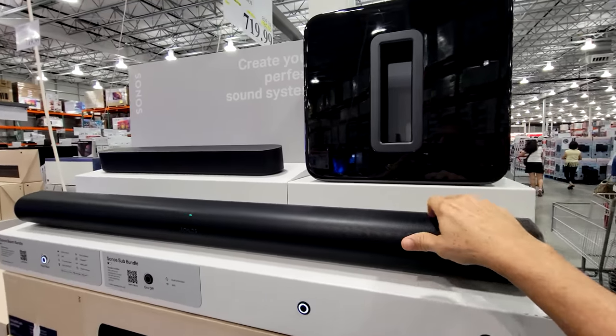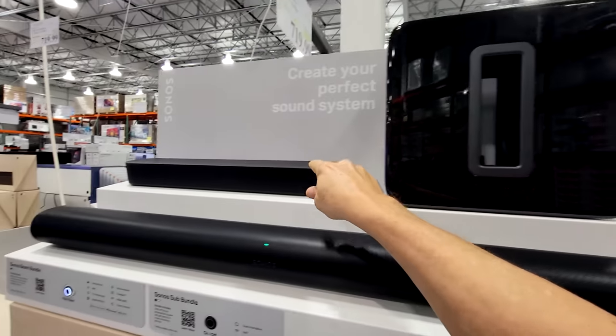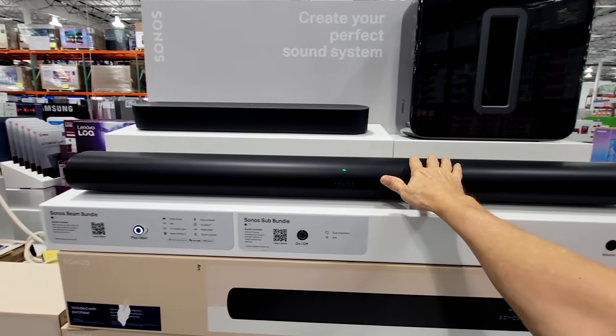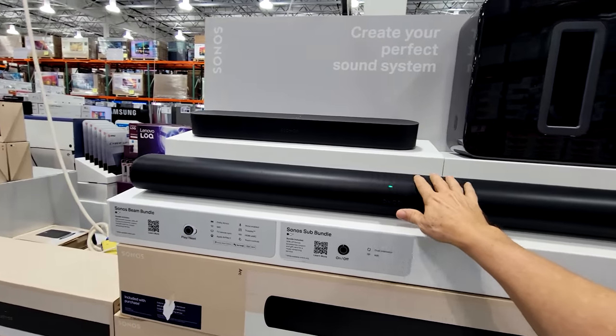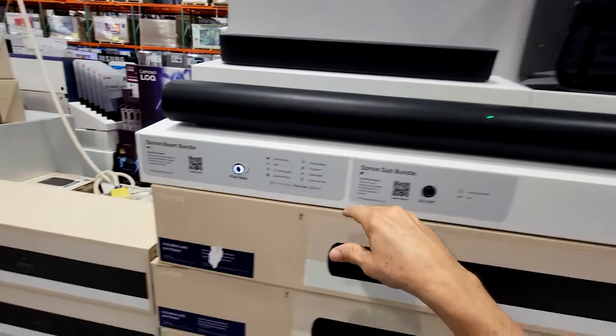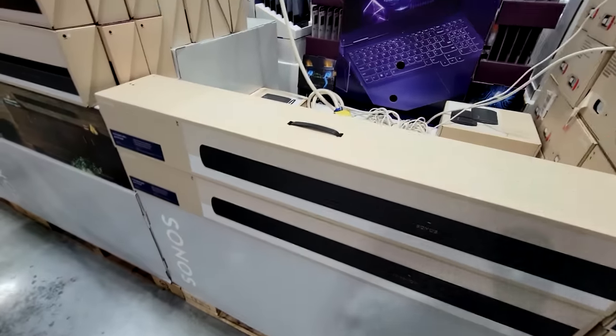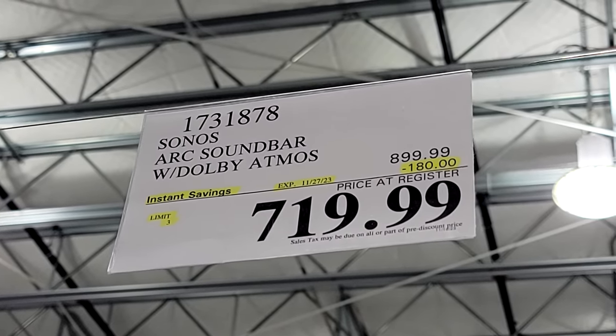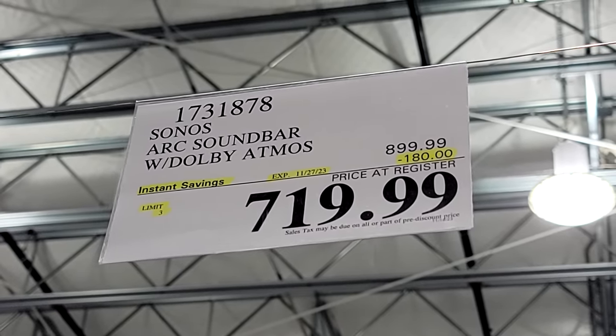So here's what all the separate components look like. Here's the subwoofer. This is the first soundbar I showed you. And then this one here is the bigger one. This is the Arc soundbar with Dolby Atmos from Sonos. And this is the box that it comes in right here. And for the Black Friday 4-day weekend price, look at this, down $180 to $719.99.